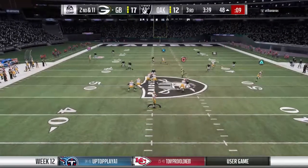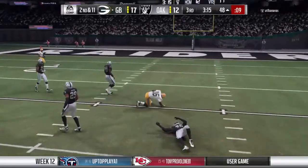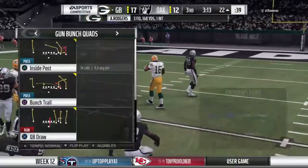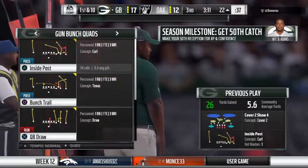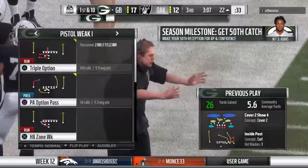On second down, here's Rodgers. Got a man over the middle, and it's complete. And he'll get this one down near the 20-yard line. A good pickup there, 26 yards.